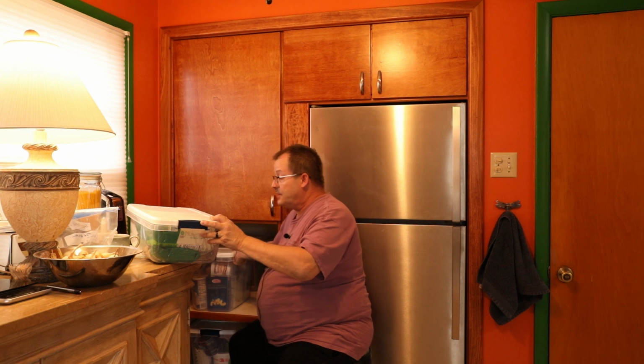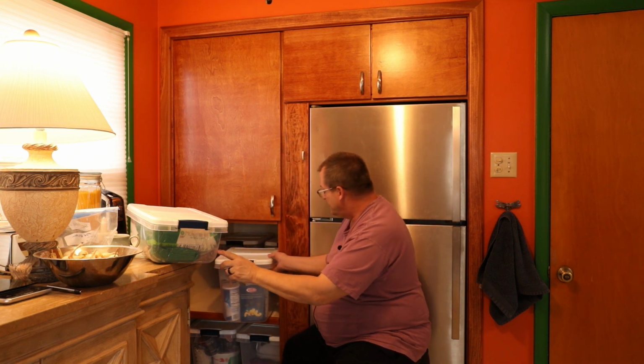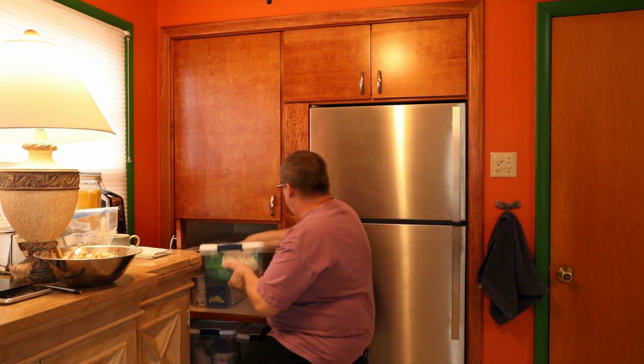So I've got tall ones like I have here. I have these shorter ones, and it really depends on how much weight is in them. Sugar weighs a ton, and if you're going to buy sugar in bulk, then you need a smaller bin to accommodate that increased weight, or to divide it into two smaller bins. Smart way to do it.